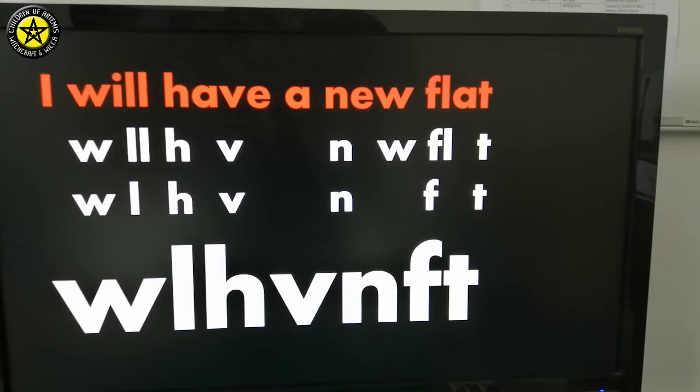First thing to do is take out all the vowels. So we've taken out I and A and E and A and E and A. And we have a set of letters. And now we're going to take out all the repeat letters because some of them appear more than once. So when we've done that, we're left with these 7 letters here: W, L, H, V, N, F, T.